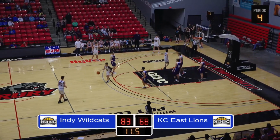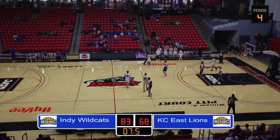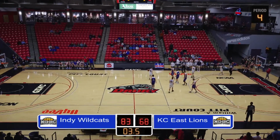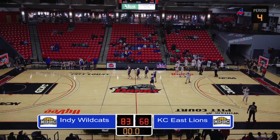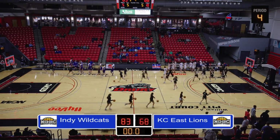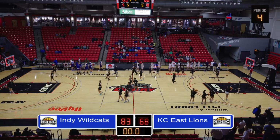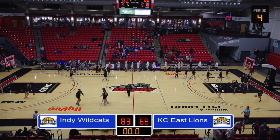Run it out. In the other game that's going on at Ashcraft, the PT Texas Warriors are up 54 to 31 against the NCC Warriors from Tennessee. But great game for the first 3 quarters at least. Indy pulled away at the end, but great offensive display from both teams. And you've got to give a shout out to both teams. Yeah, great job here by the Indy Wildcats and the KC East Lions. It's the Indy Wildcats taking the win, 83-68 over KC East.